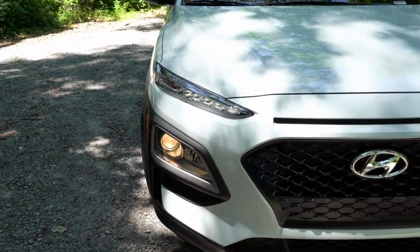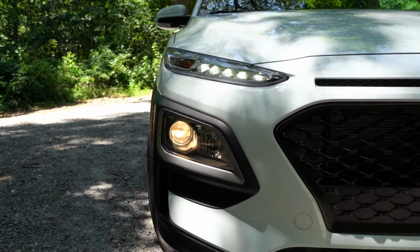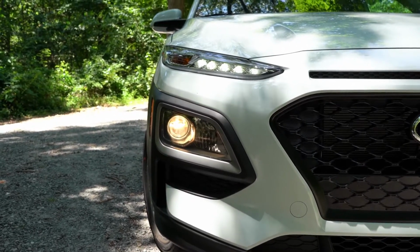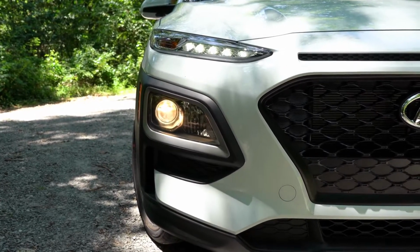Headlight configuration is a little bit different on the Hyundai Kona, and they really pioneered this, and I think it looks good. The LED daytime running lights are found up top there, and you guys can see the projector headlights down below. That is where the headlights are actually going to be. So they are not up top. They are below the LED daytime running lights, in case anybody was curious.